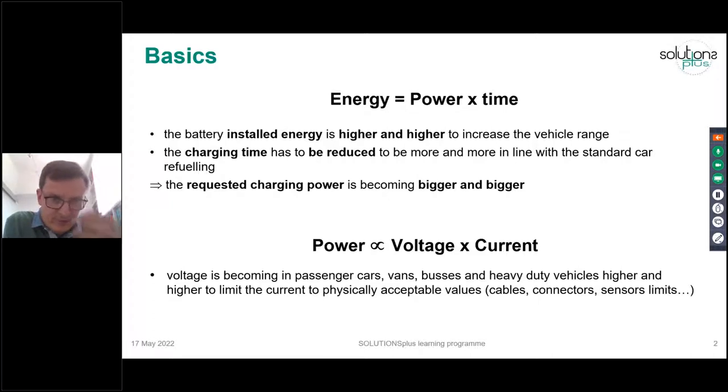So very, very far from the reality of the 2, 3, 4 wheelers, where in general the voltages are lower than 100 and the power accordingly, and energy too.